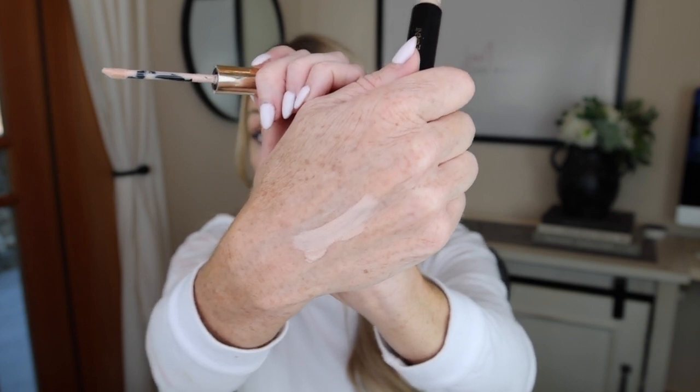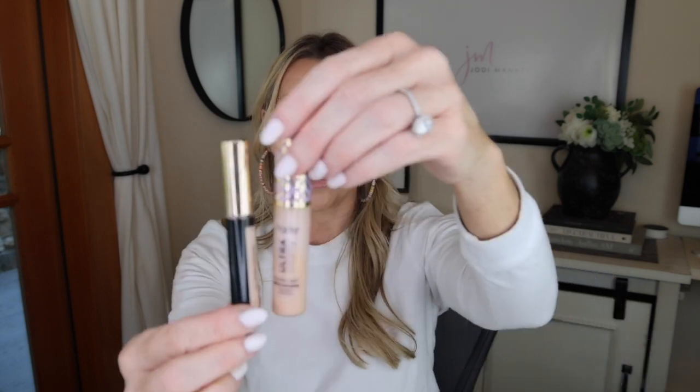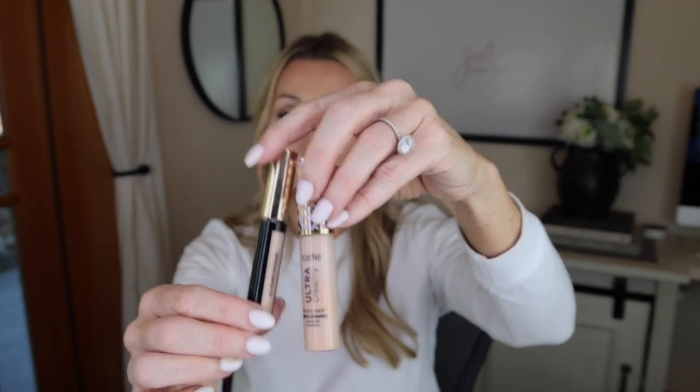Again, it's $34 versus Dior being $36. It's already expensive. It's concealer, and when you look at the price point difference, there's a little difference in size, but I do like it. I like it because of the lack of thickness that it has. It is a full coverage, and I think it does last. I can't confirm that it lasts for 24 hours.